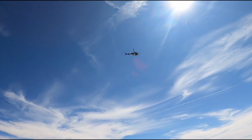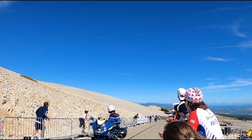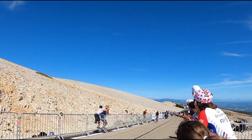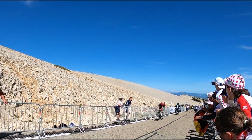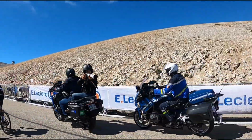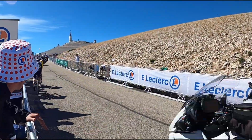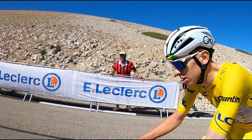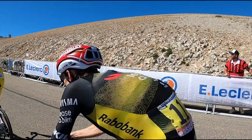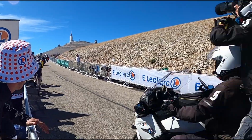As the helicopter circled above us, the race was continuing. Then Lulu came into sight, Julian Alaphilippe, and the support for him is always off the scale. He was obviously watching for something, and here it was. In fact, they went so quickly, we'll do that again. The leaders of the race, Pogačar and Vingegaard, battling it out towards the summit.